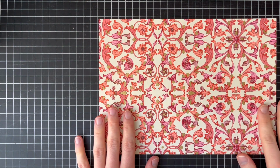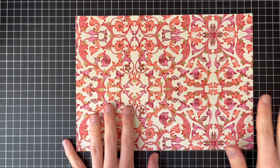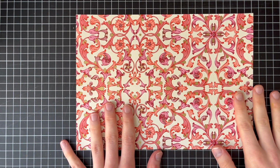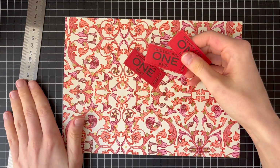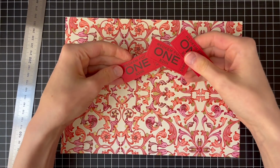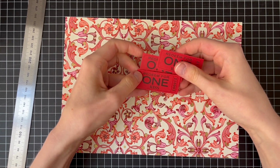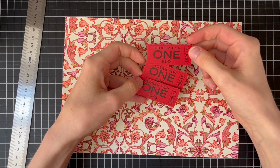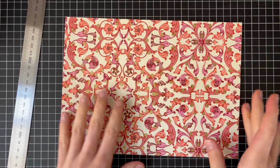I need some cutter, some box cutter. When I searched for my ruler, I actually found these. And I think they're so much fun. So I think I want to include some in my happy mail. Yeah, so I'll put these also aside.